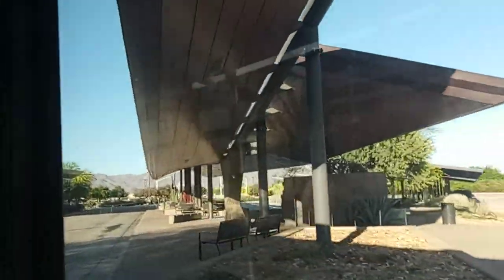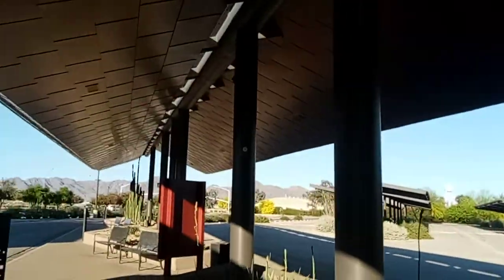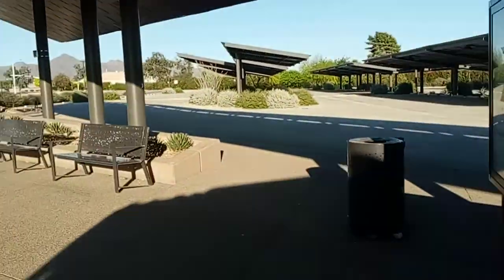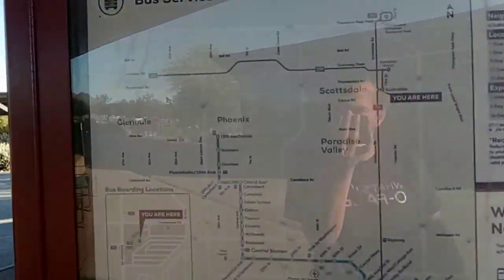So, I've never been through here in a bus. I've been through here in my car to pick up Lime scooters before. I've never come here in a bus. So it's pretty nice, sort of like a transit center. Although I'm not sure what buses service it. Oh, here we go, Route 154. Oh, here's an infographic.